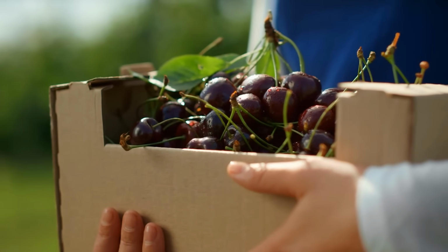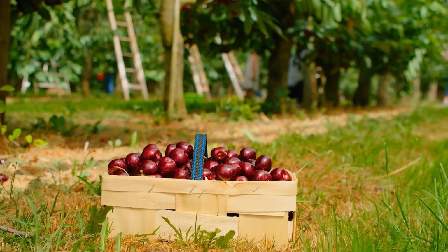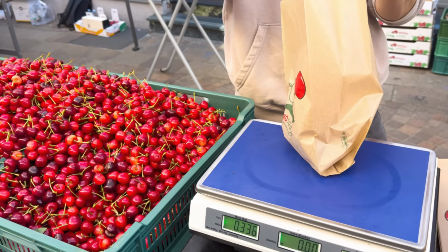Sometimes vendors will spray fruit with water to keep it looking fresh and appealing. That both adds to the weight, so they can charge more, and it can also cause the fruit to spoil faster. If you suspect that's the case, ask to have the cherries weighed separately before transferring them to a bag.